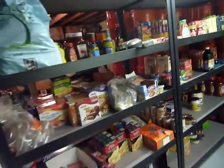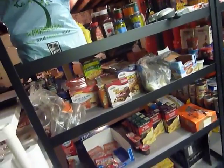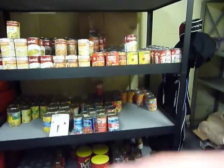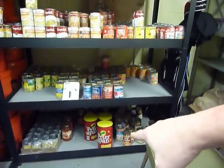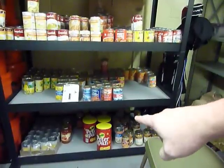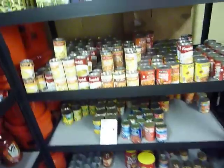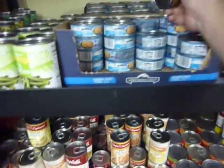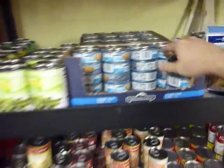Okay, so what I have over here is just like a stocked pantry. We rotate through this stuff all the time. One of the things down here is peanut butter. I keep 3 backup peanut butters at all times, plus we're using one all the time. A lot of soups. I got a ton of tuna fish. There's tuna fish there, and then I got another whole case, so about 90 cans of tuna fish.